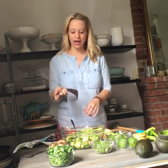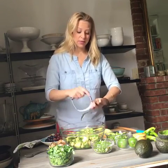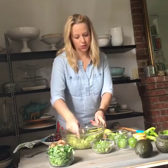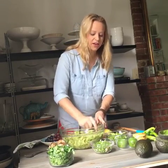Okay, I'm back. This is my favorite guacamole tool. It's actually a pastry blender, and I just mashed the avocado up with that. I find using a fork a little bit tedious, and because, Tara, I don't like it smooth like you, this allows for a few little chunks, but if I keep going, it will get smooth. So I just mash it. It's like using five forks at once.